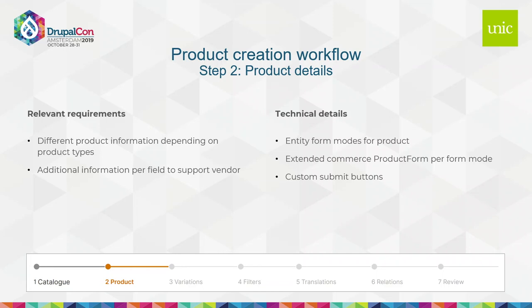So we had like 20 different product types, and we had to bring them into this multi-step process. So we decided to go with custom form modes for each step. So each product has a form mode for product details, or for step two. And so we are flexible enough to fulfill all edge cases. The store itself is hidden there, and the product category, because we know that already.